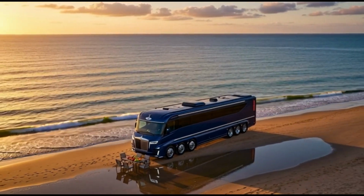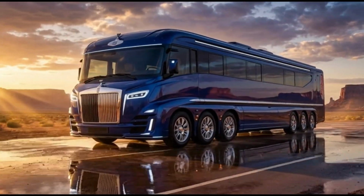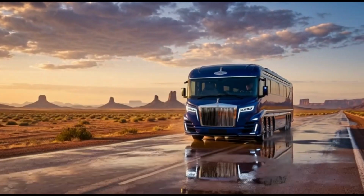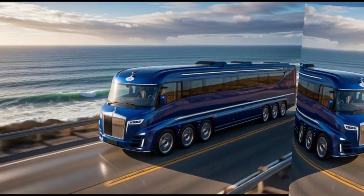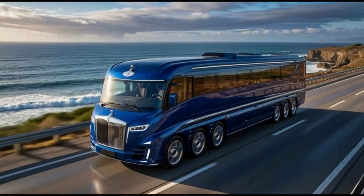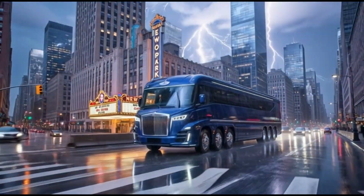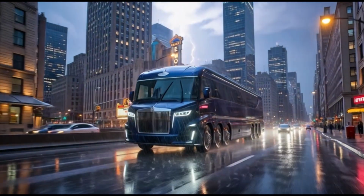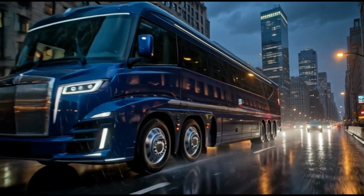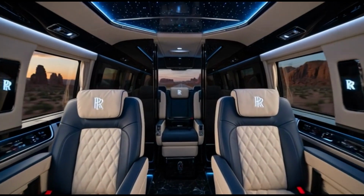The kitchen carries the same upscale energy. Deep navy high-gloss cabinetry pairs beautifully with white marble countertops. Brushed chrome handles and integrated smart touch display panels show that technology plays just as big a role as design. You've got a hidden induction cooktop, a built-in espresso machine for those early mornings, and a premium stainless steel refrigerator to keep everything fresh. Soft blue under-cabinet LED lighting sets a relaxed mood, while the panoramic window brings in natural light. It's sleek, functional, and undeniably first class.